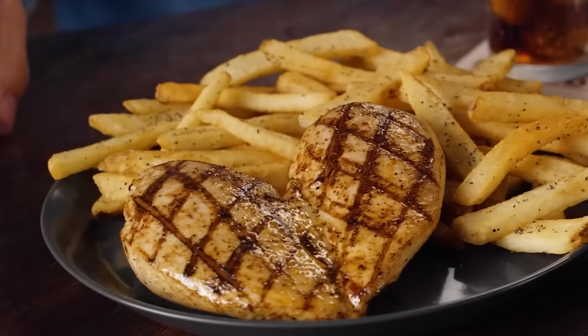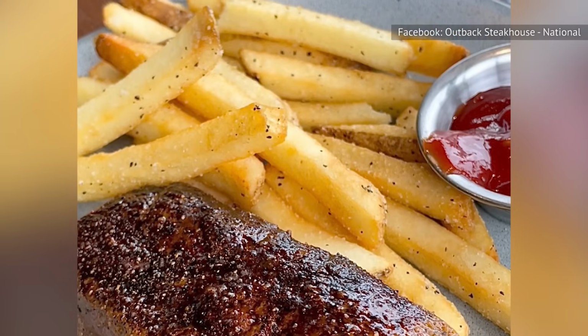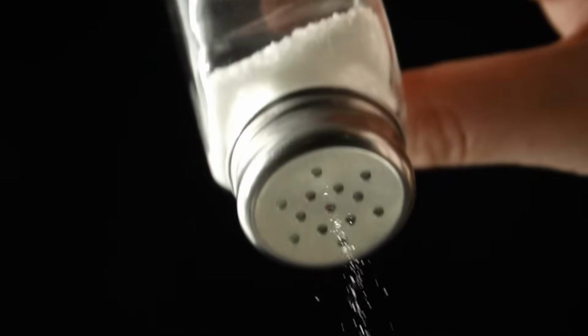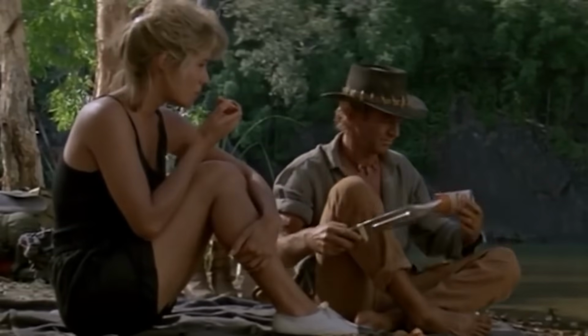And while that's the biggest issue with Aussie fries, which are 410 calories a serving, it's also worth noting the seasoning. As mentioned previously, the dish features salt. Salt is great, but it barely counts as seasoning, and so for their lack of pepper and crunch, Outback's Aussie fries are easily one of its worst sides. Oh, well, you can live on it.